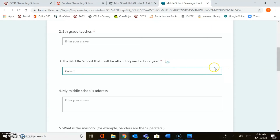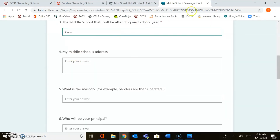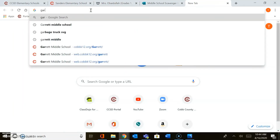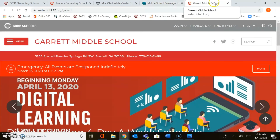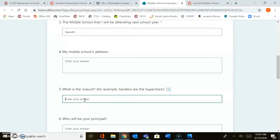Okay? And then as you move on to the next couple of questions, the best thing to do is have another window open with the middle school's website. And so you can just switch back and forth from here to answer the questions and do a little bit of research. So number 4 says the middle school's address. So you'll type that in here. What is the mascot? Number 5. For example, Sanders, we're the superstars. Right here you'll type in the mascot for the middle school.